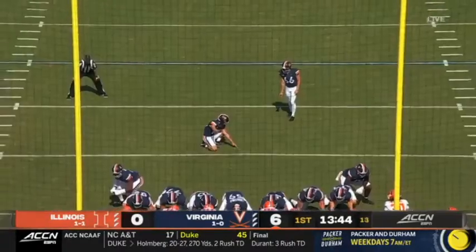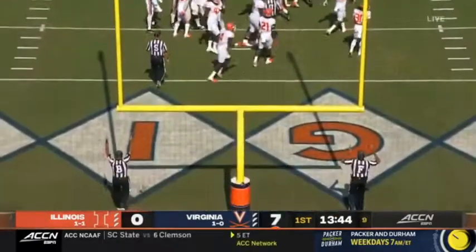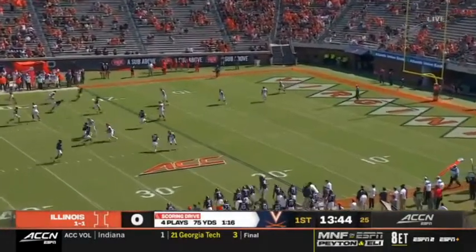Brennan Armstrong is used to these big tight ends. Tony Poljan last year, and now he's got another one, Jelani Woods. Dunkel to kick off. Donnie Navarro to receive for Illinois. Lets it go over his head, and the Illini will scrimmage from the 25.